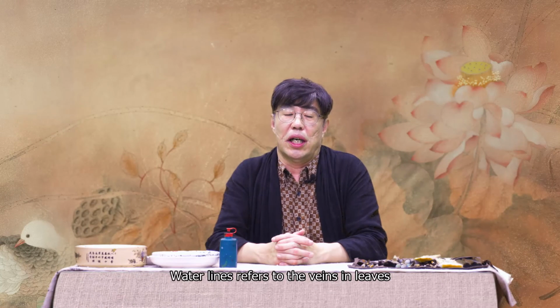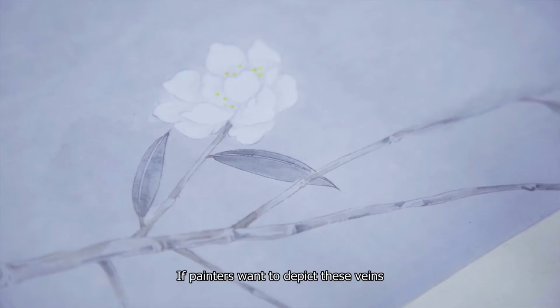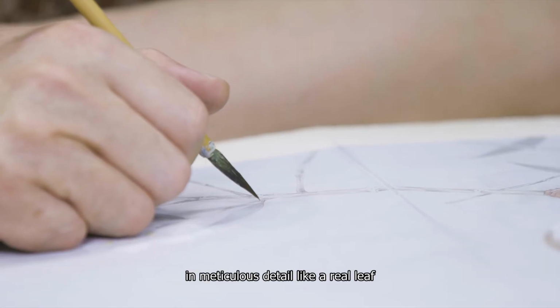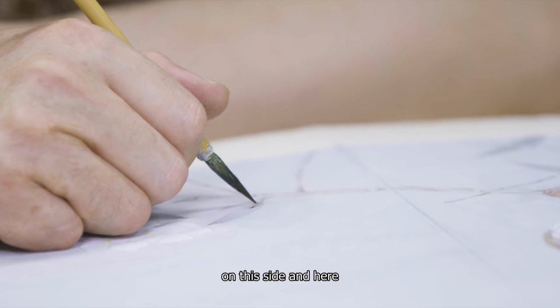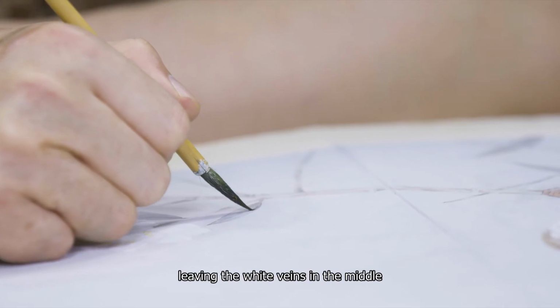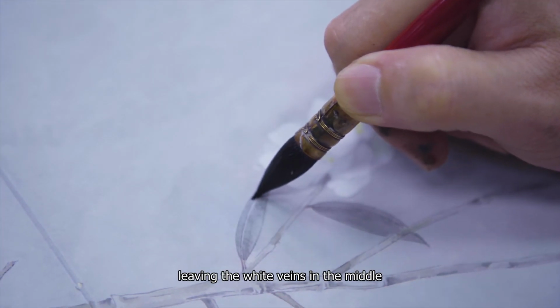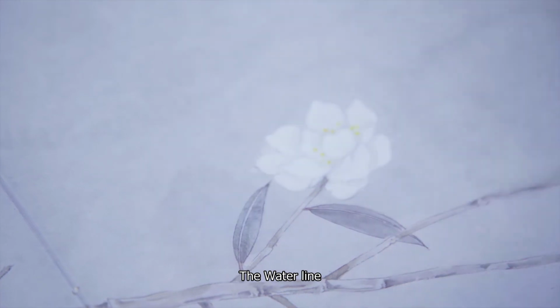Water lines refers to the vein in leaves that carry water and nutrients for the plant. If painters were to depict these veins in meticulous detail, like a real leaf, they need to add some color here on this side and here, leaving the white veins in the middle. This dividing line is called the water line.